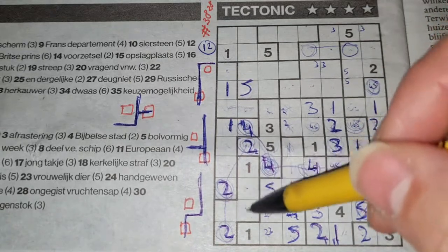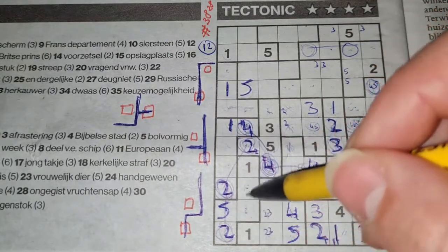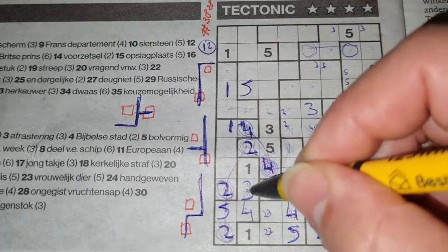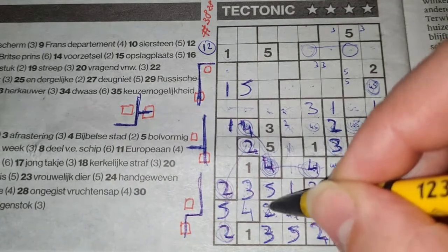Okay, these two boxes can be 5. So one box left for the 5 should be here. 2 numbers left in this area, 4 and 3. We have a 4 there. No 4 there. 4 should be here. The 3 goes there. Now we have a 3 there. So this box can't be 3 anymore. That box should be a 3. And this box should be a 2.